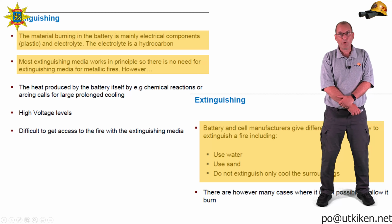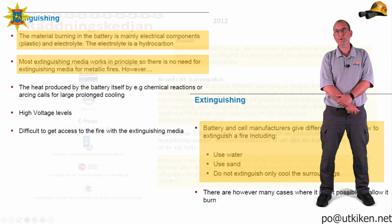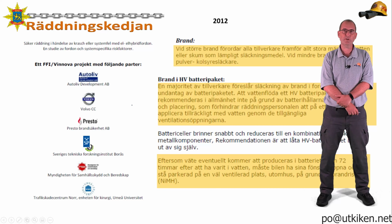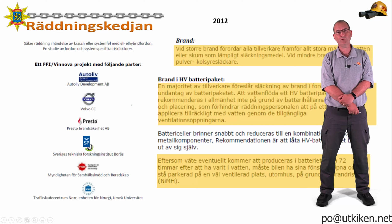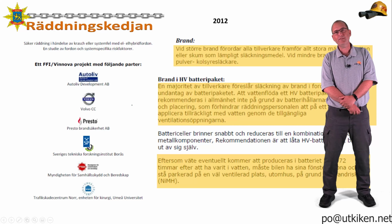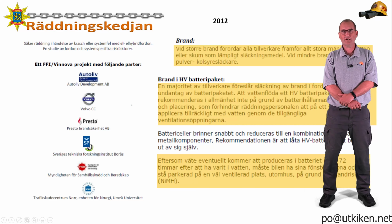There was a project in 2012 in Sweden called the Rescue Chain, and they looked at what different manufacturers recommended as well. They said large amounts of water or foam, and some even said that there could be carbon dioxide or dry powder, a dry chemical extinguisher. They also looked around the world to see what other countries had found out.